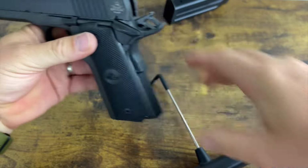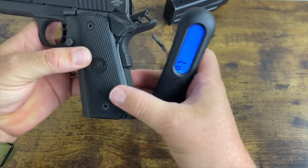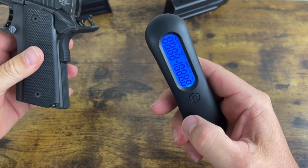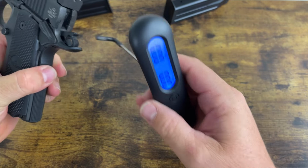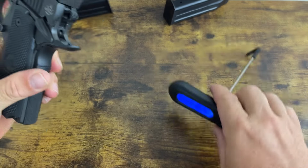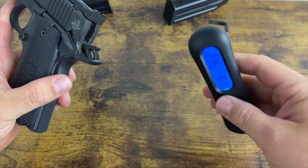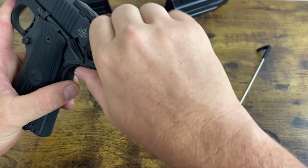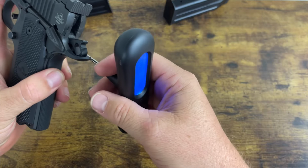All right, let's do some trigger pull. Uh-oh, batteries are low on this. Oof, there we go. Come on. Just get through this one, then I'll change the batteries. I promise. 518. Give me two more. 424. That first one I felt like I flubbed.